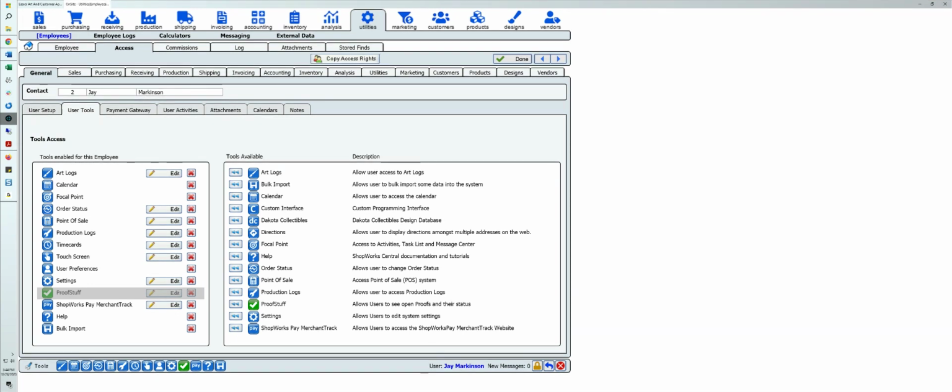Jen asked, can we customize the signature section? I'm not sure what you mean by customize, but no, I don't think there are any customization options there. It's just a signature box that says we require your signature. So I don't think there's any sort of customization on that.